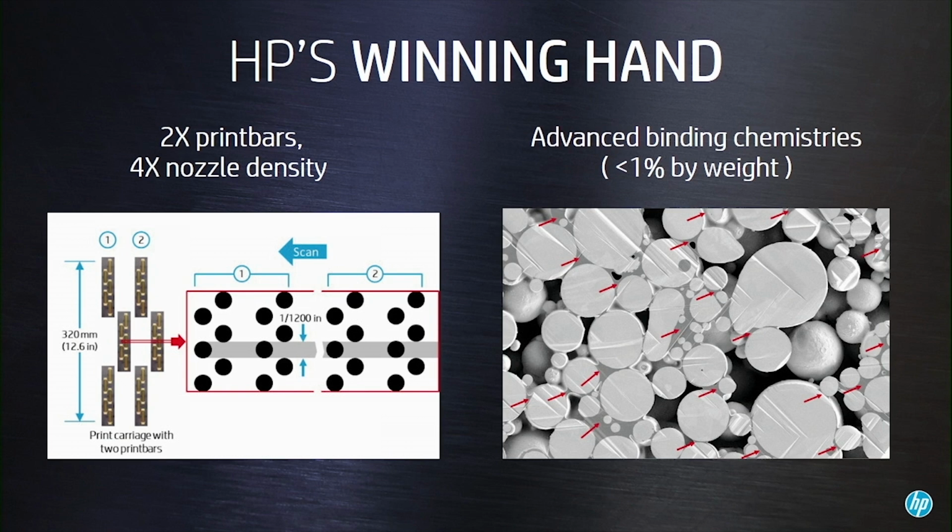The second thing is chemistry. Now, we've been developing advanced chemistries, again, for 30 years. And about 10 years ago, we introduced to the world a latex chemistry. Actually, a latex chemistry that nobody else in the industry has been able to reproduce. And it turns out this latex binder is fantastic.